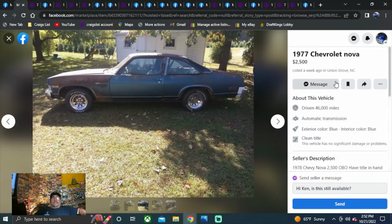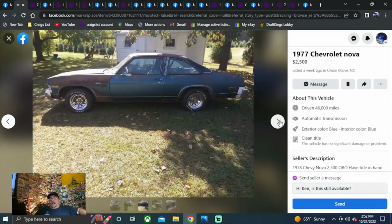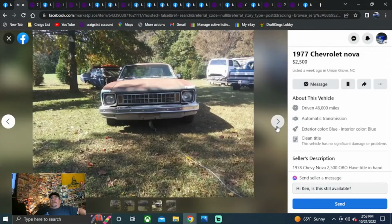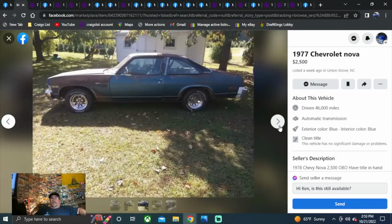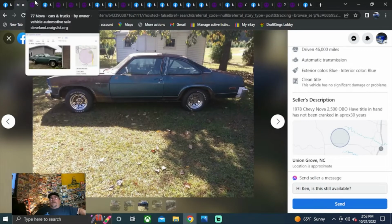So 1977 Chevrolet Nova here, $2,500, a week ago, again, North Carolina. It looks pretty good, even with trailer rims on it. I gotta tell you, that thing looks great. I think I'd even like it with an Edelbrock air cleaner and an aftermarket steering wheel. But that's me, you know. Does say have title in hand, you gotta appreciate that. Says it hasn't been cranked in approximately 30 years. So they put some nice trailer wheels on it to get out of wherever it was sitting for 30 years.